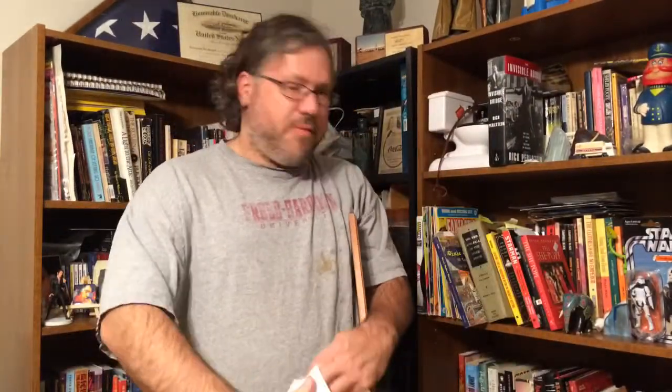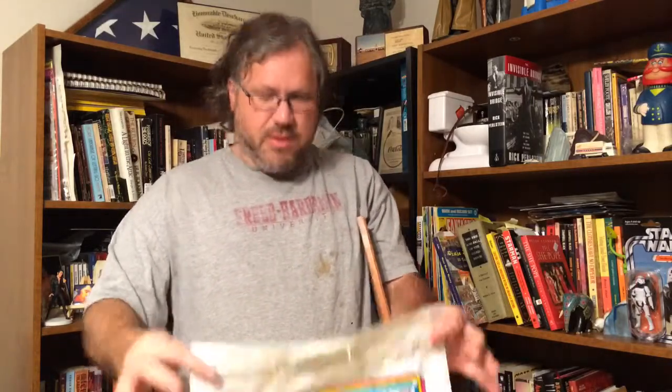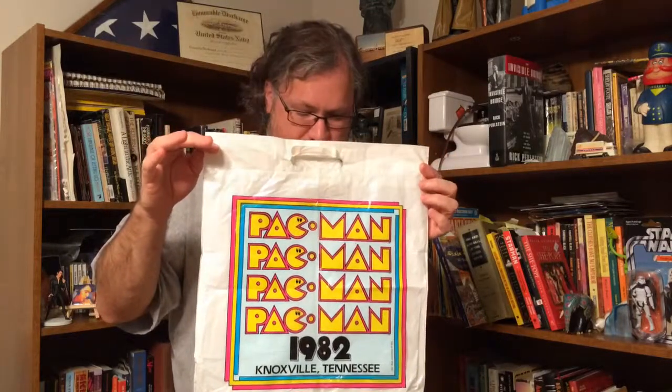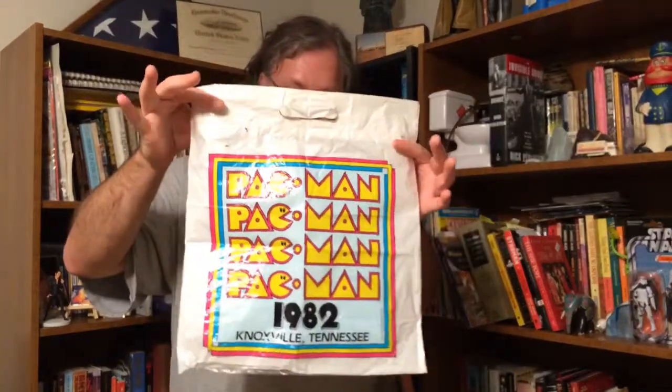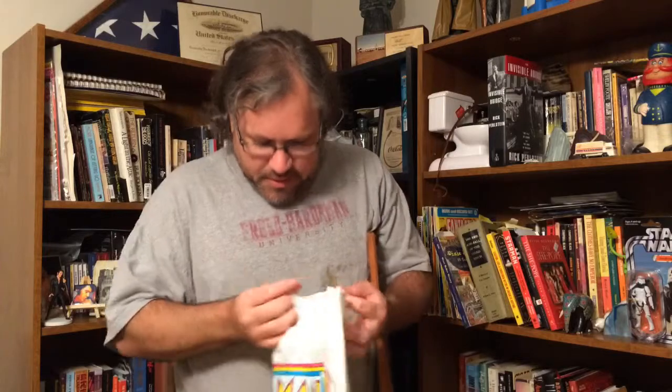And I also have some mementos from the fair. These are some of my own personal mementos. This is kind of cool. This is a Pac-Man plastic bag. It says 1982, Knoxville, Tennessee on it, the same on both sides. It's got the classic Pac-Man logo with the little eyes on it. Pretty neat. And nothing in it, it's just a plastic bag. How cool is that?